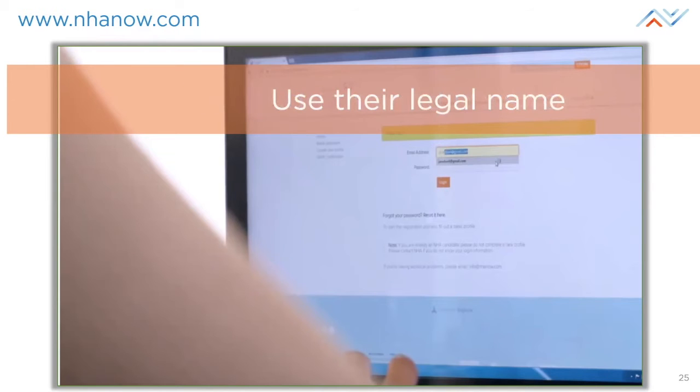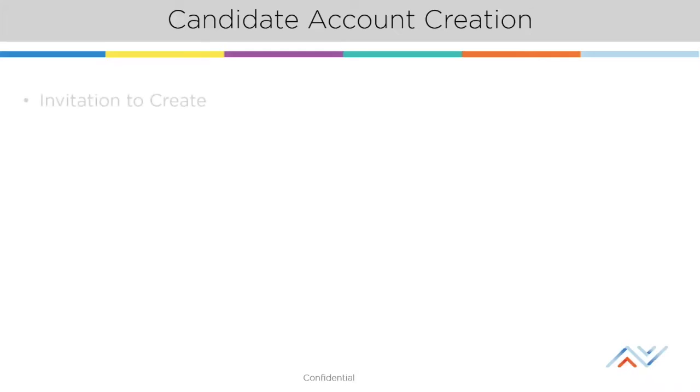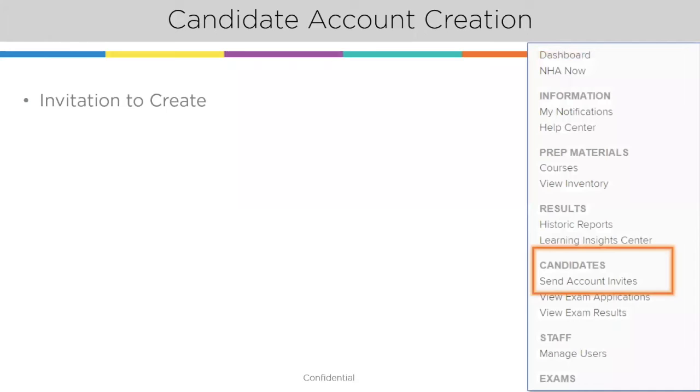for their logins. The other best practice is to confirm that their names on their candidate accounts are their legal names, whatever is on their government issued photo ID. This is what will be used on exam day to verify their identity. And if the account name doesn't match, they may not be able to test. So if you invite your students to create their own accounts early in the semester, or even if you invite them using a school email, have them update it before they graduate, right?